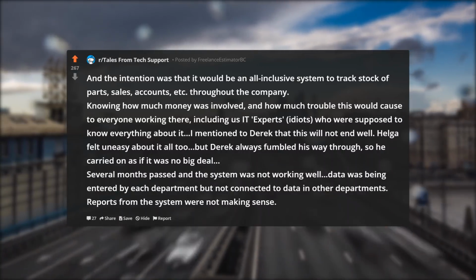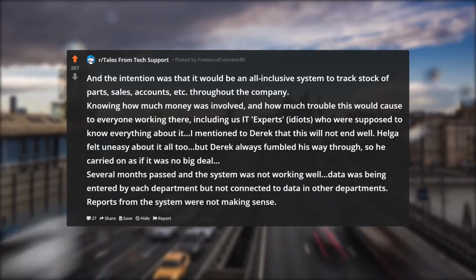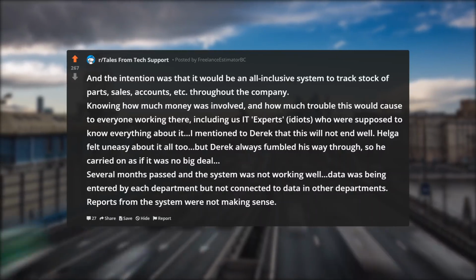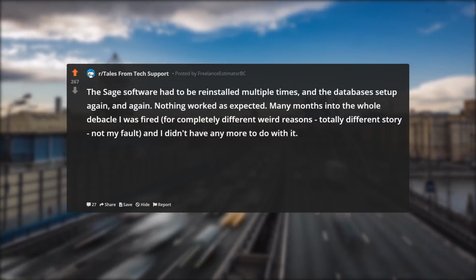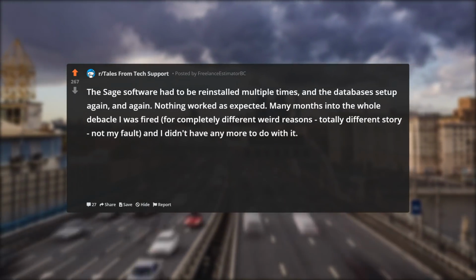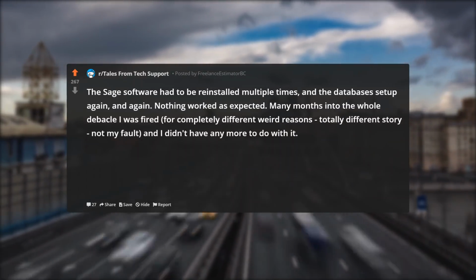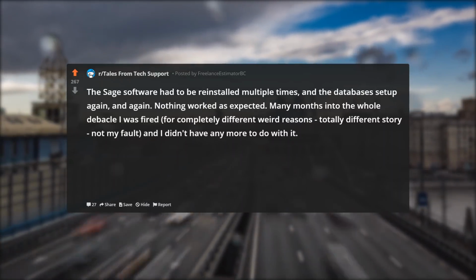Several months passed and the system was not working well. Data was being entered by each department, but not connected to data in other departments. Reports from the system were not making sense. The Sage software had to be reinstalled multiple times, and the databases set up again and again. Nothing worked as expected. Many months into the whole debacle, I was fired, for completely different weird reasons. Totally different story, not my fault, and I didn't have any more to do with it.